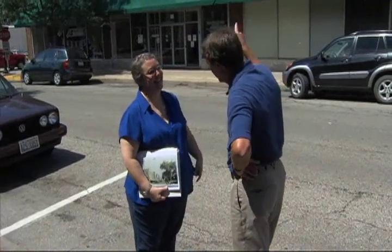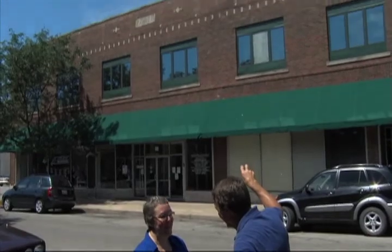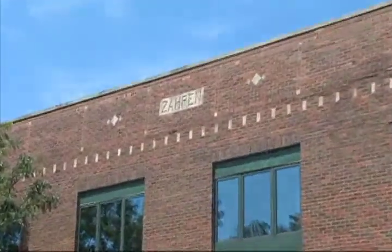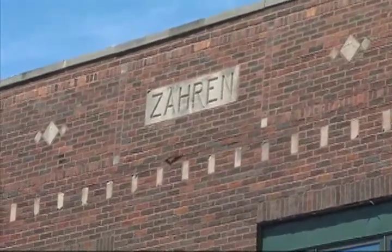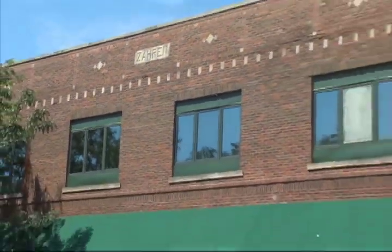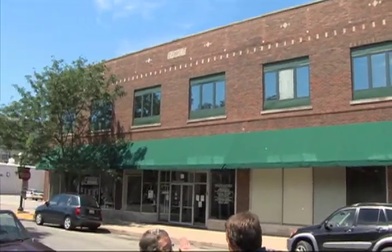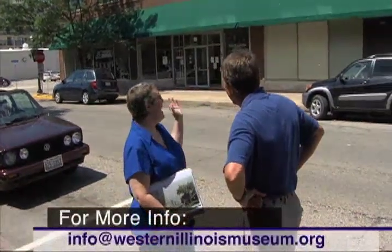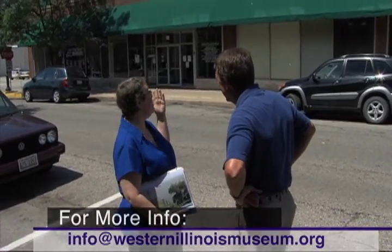Now, back when this building was built, Heather, nobody was putting their names in stone on their buildings. Right. This guy was a new type, wasn't he? Yes, this building was built in 1927, and at that time, with the traditional red brick buildings, nobody was doing anything like this, but Mr. Zarin decided he wanted to put his name front and center right at the top of his building, show the rest of the city of Macomb, this is my building, and nobody's going to make any mistake about that. And what's interesting is this building had a life that you wouldn't realize looking at it now.